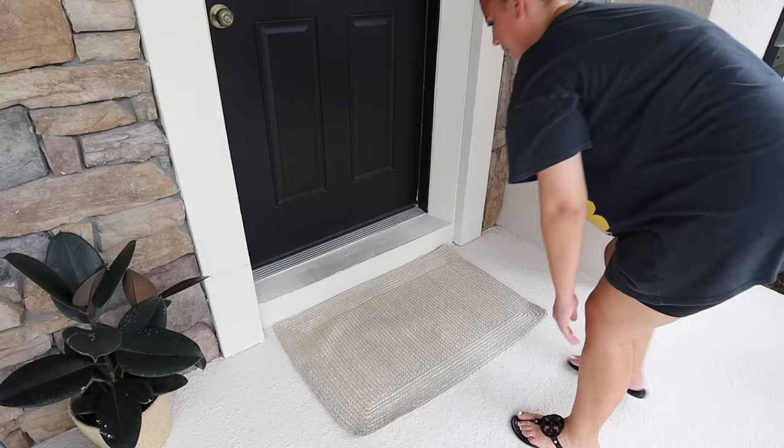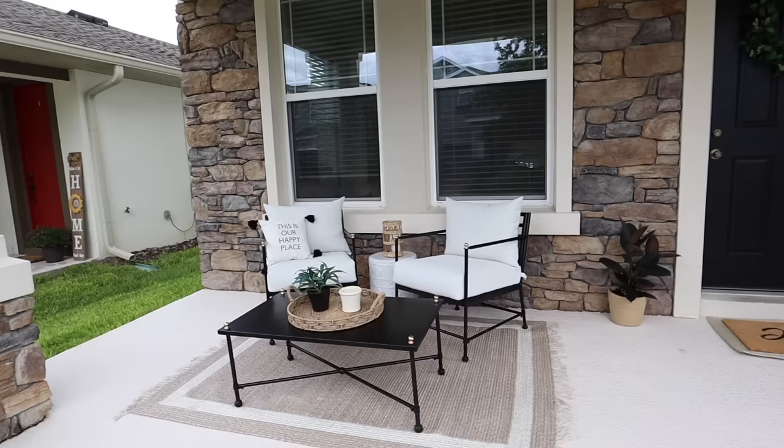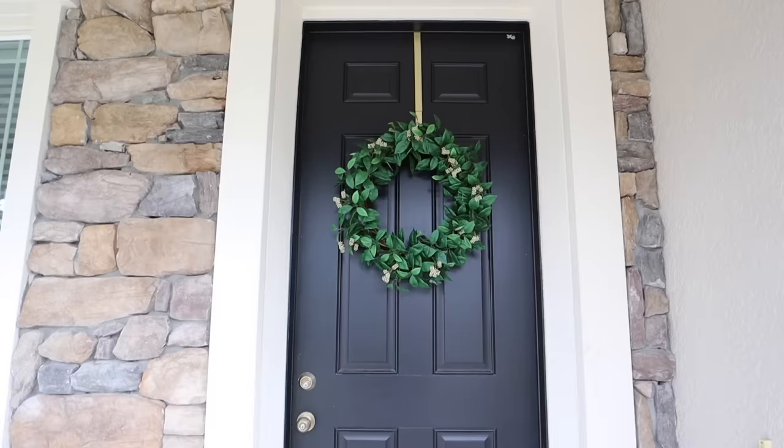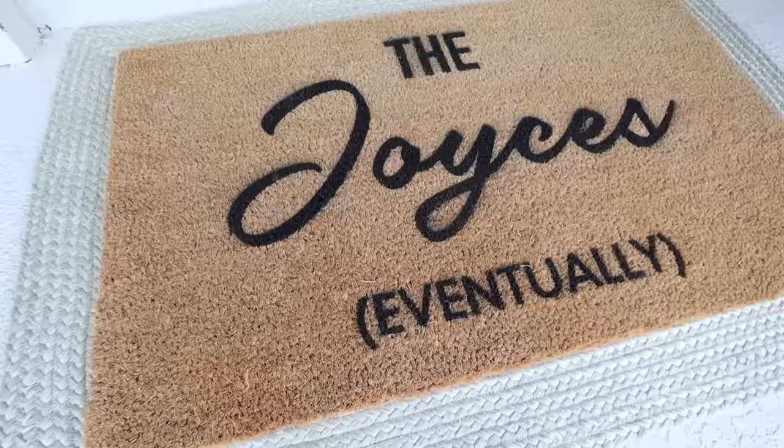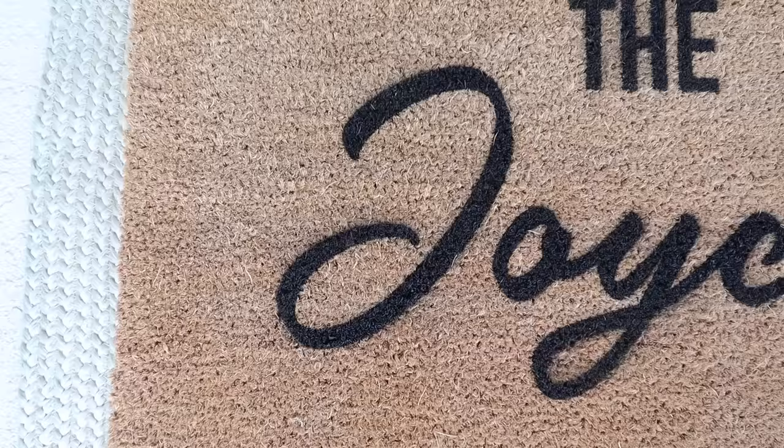I'm so happy with how it came out. I feel like all of the lines are super crisp. I love how easy it was to create this on my Cricut. I've seen people go about it a few different ways, but I highly recommend trying to make the stencil from cardstock if you want to try out this project for yourself. And that is it from the Joyces, eventually.